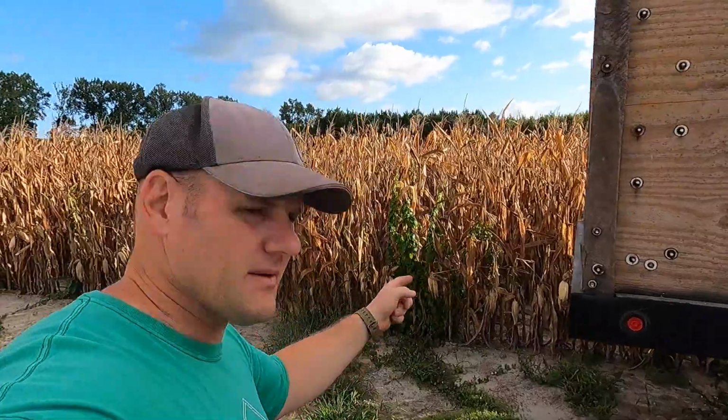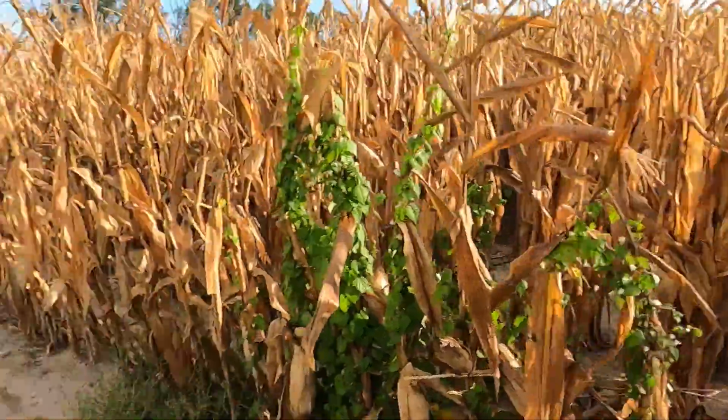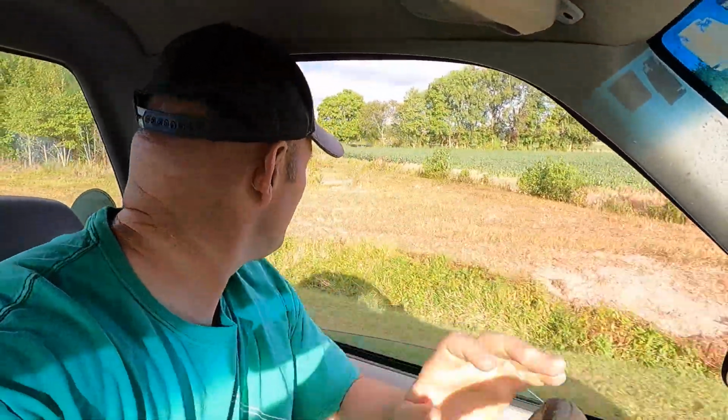Where is the bathroom? This is the bathroom today. Yep, there it is right there. See, men's, women's. Somebody knew what they were doing when they cut that. Somebody did some good work.